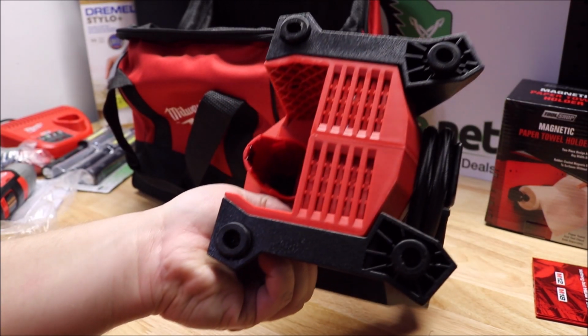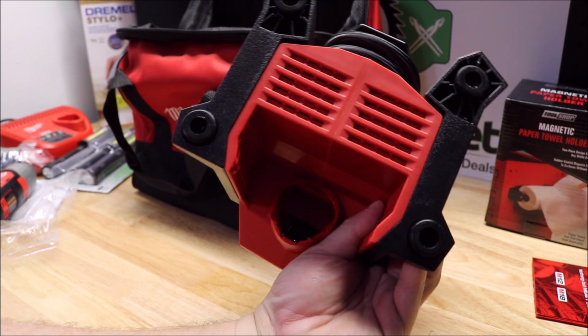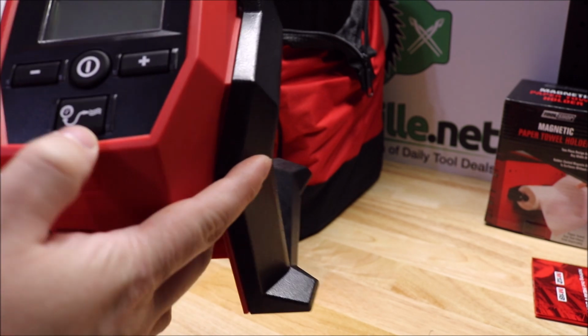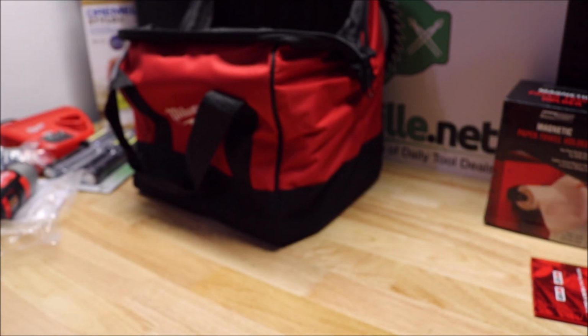So I got some rubber grippies on the bottom. You can feel it skipping around. Place for your battery. Couple accessories with the hose, handle, buttons, we know how those work.